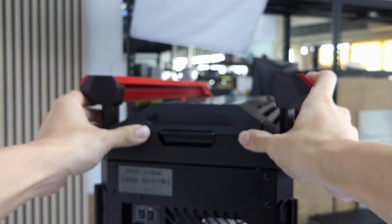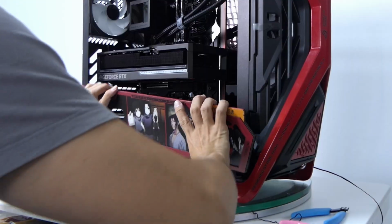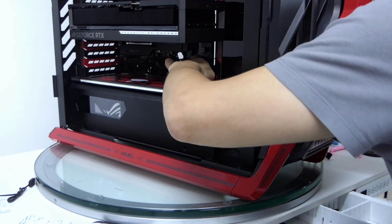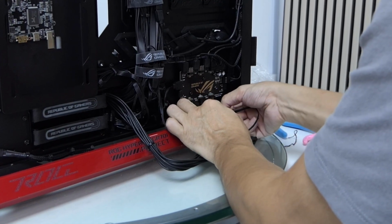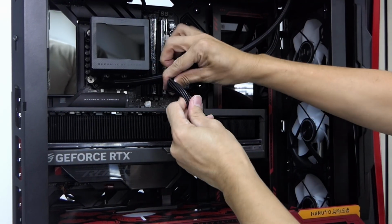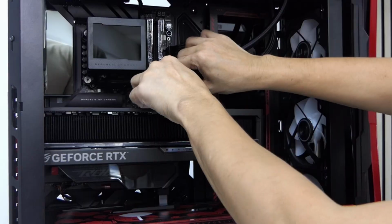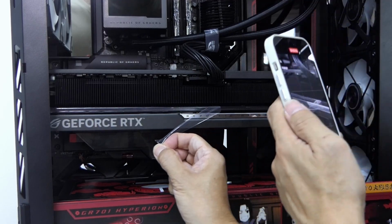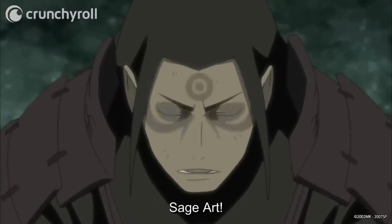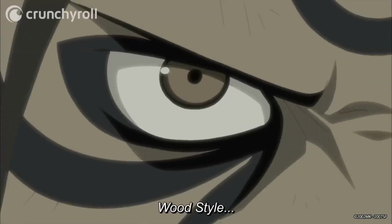There are some final things to do, such as applying the Naruto panels onto the case and wiring them up with the ARGB panel at the back. It would also be nice to tie up the 12V high power cables to the AIO tubes for a cleaner look. And of course, the obligatory final peel. This PC is so powerful, I think we need something more than the summoning jutsu.